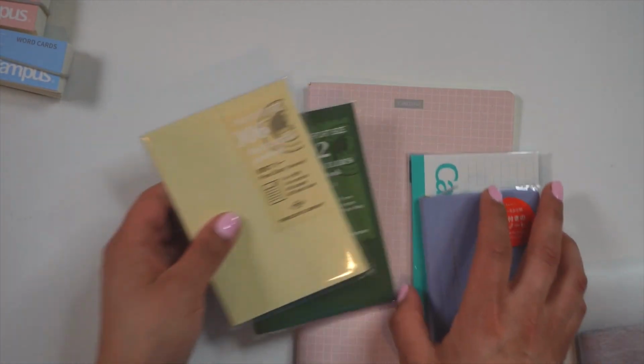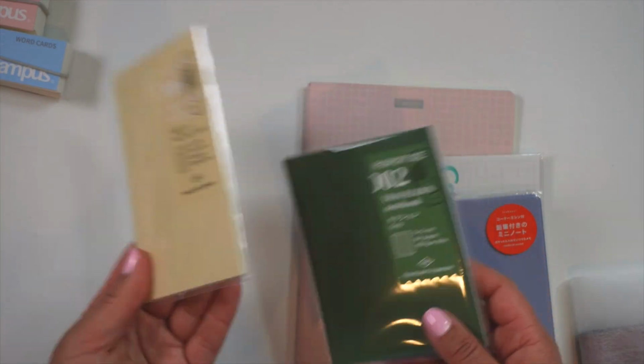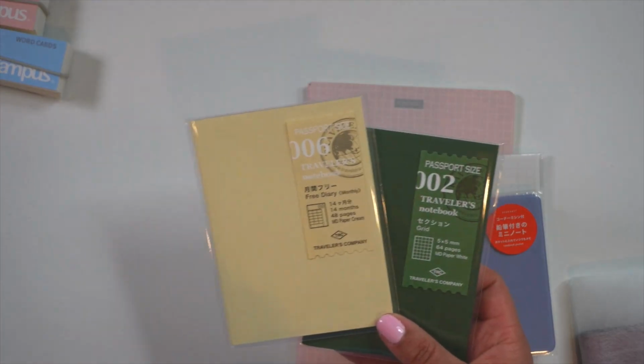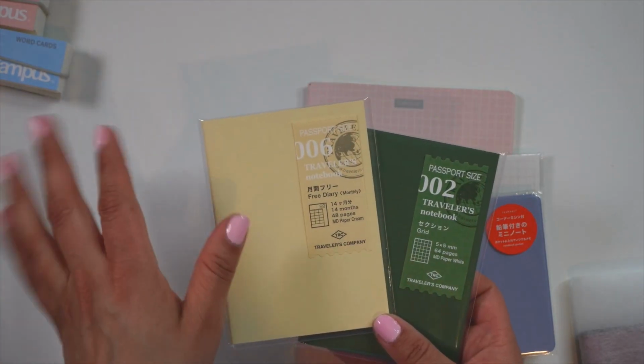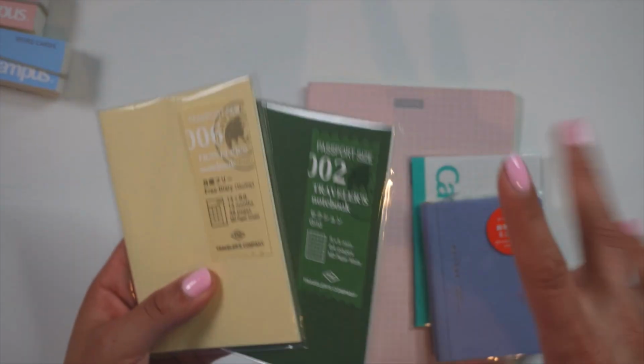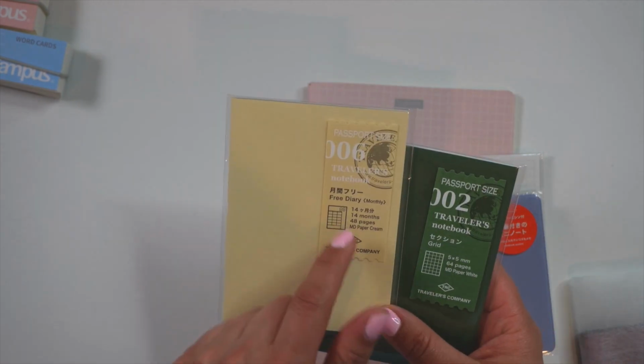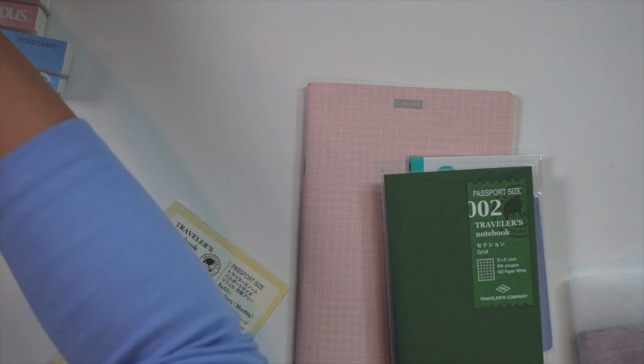I also have some stragglers here from the Traveler's Notebook, or potentially I got them outside of the Traveler's Notebook store, since Traveler's Notebook is a Japanese company and I was able to find these in other stores, not just within the actual Traveler's Notebook stores. I have this, which is cream paper. It's a monthly notebook. Let's try to keep things together.